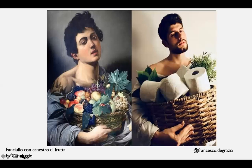This is another example of someone who used toilet paper to make the effect funnier. So on the left, we have a picture by Caravaggio of a young man holding a basket full of really lovely fruit and leaves. And on the right, this man imitated the basket, got the leaves, but instead of fruit, he's got his big bounty of toilet paper, which we all know has been a bit of a challenge to come across during this pandemic. You can go into stores now in the middle of the day and still see empty shelves of toilet paper.